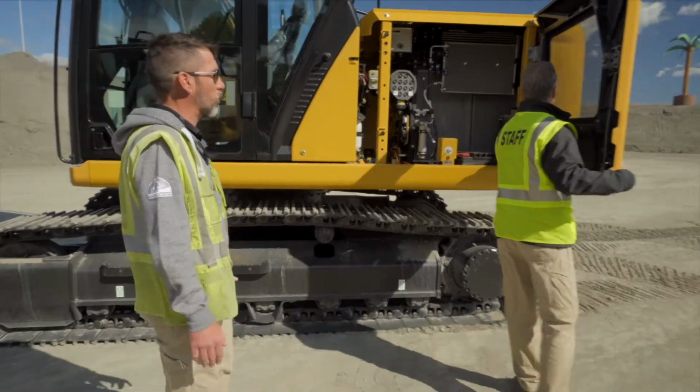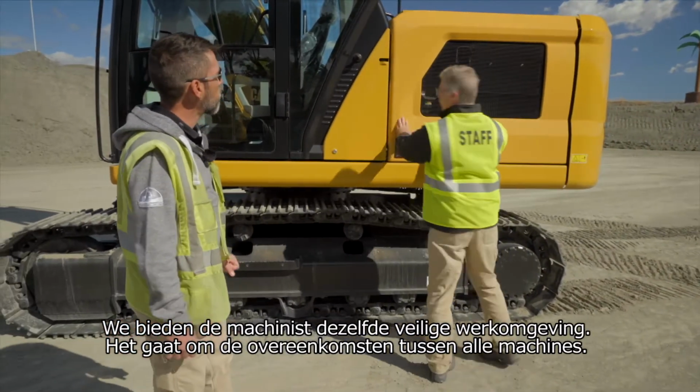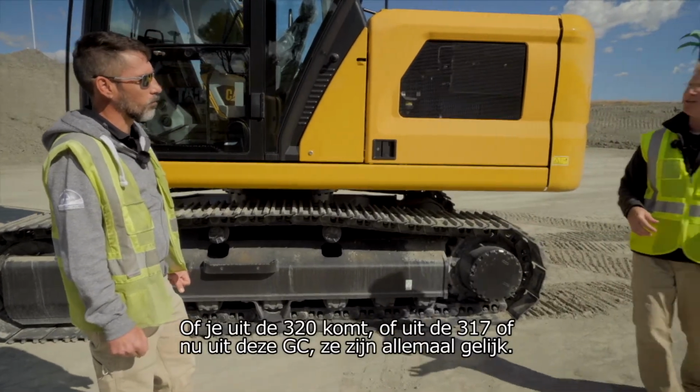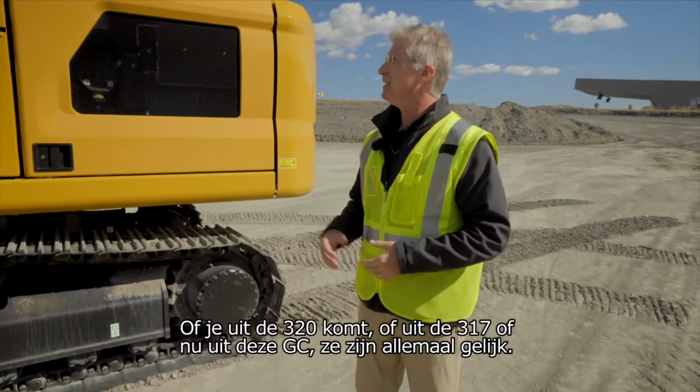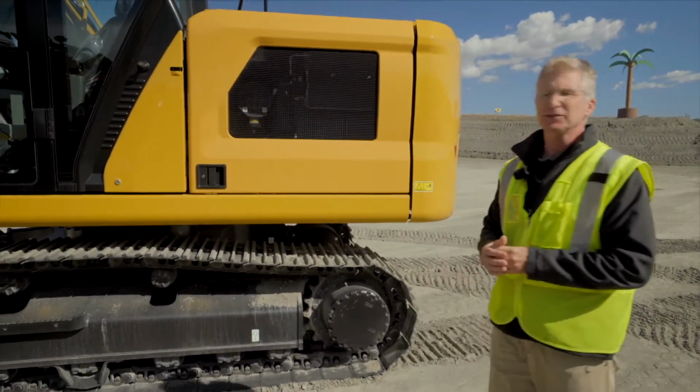Just because it's a GC doesn't mean we're not looking at safety. We're still trying to keep a safe environment for the operator that we can. And the familiarity is there with you as well. So if you hopped out of the 20 ton or you hopped out of the 17, and here you are on the GC, it's going to be the same all the way around. Correct, yeah. Okay, I really like that.